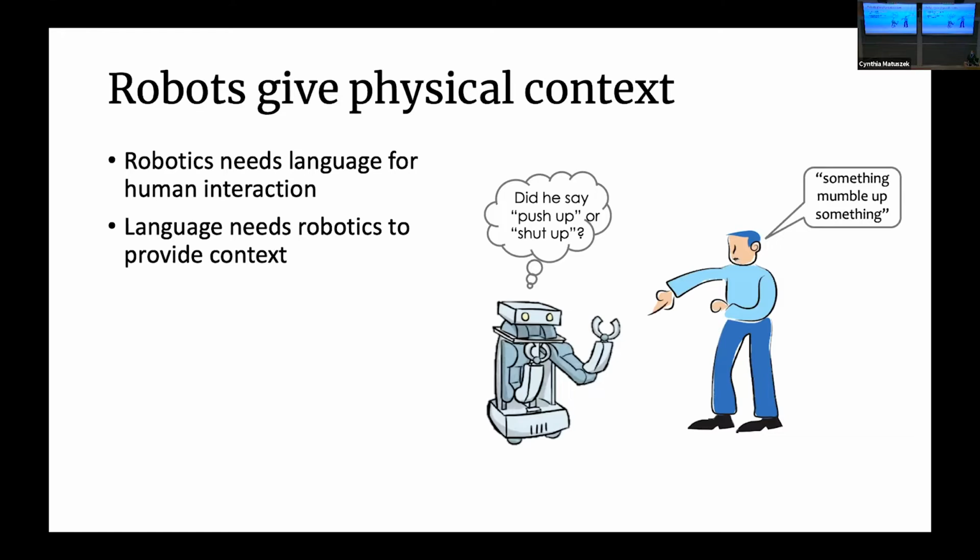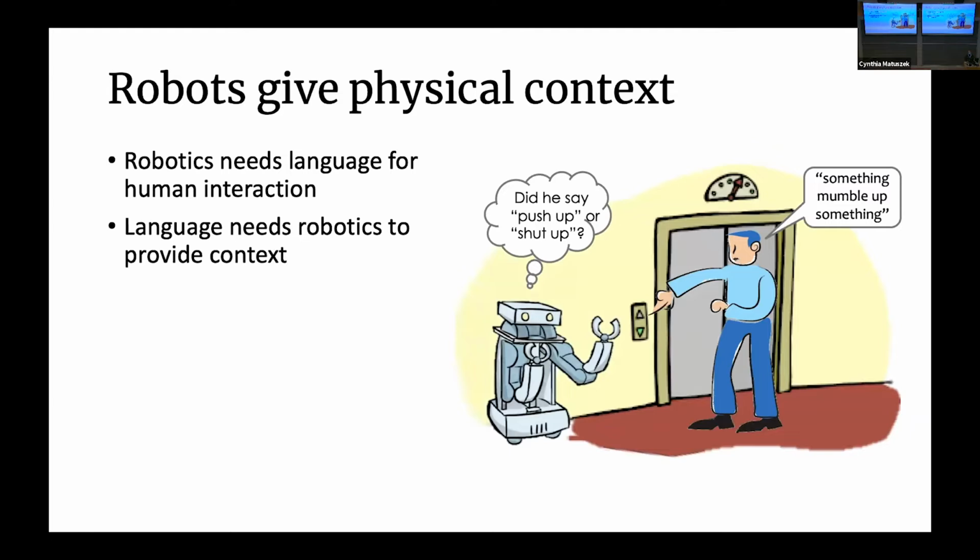So if you look at this, if the robot is trying to figure out between two relatively similar sounding push up or shut up instructions, it's just not obvious what to do. But once you add some context in the form of sensor data, it becomes much more obvious what's going on, because this is the world that language applies to. That's what these symbols ground out in.